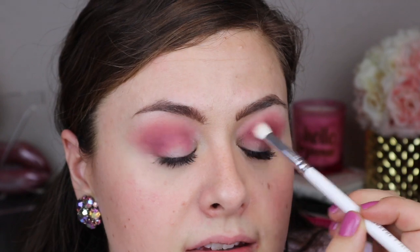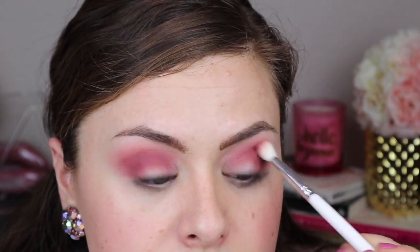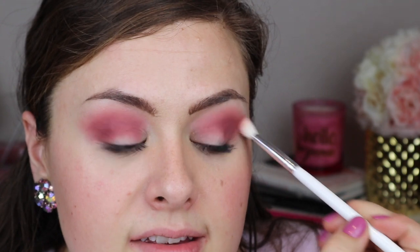Give it a nice layer. Loving that so far. I'm really excited about these. These colors just blend so well together. I'm really enjoying that. So that's what it looks like so far.